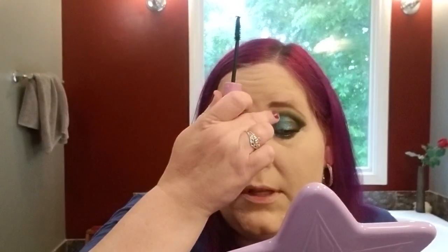I love this mascara. They better never discontinue it. I already told my husband I want to buy like 5 tubes of it, because what if they do? Because I feel like drugstore mascaras come and go like nobody's business. Like, you'll see one and you hear about it and it's like, oh, it's amazing, and then it's gone and they don't sell it anymore. And I'm like, what happened to that mascara?